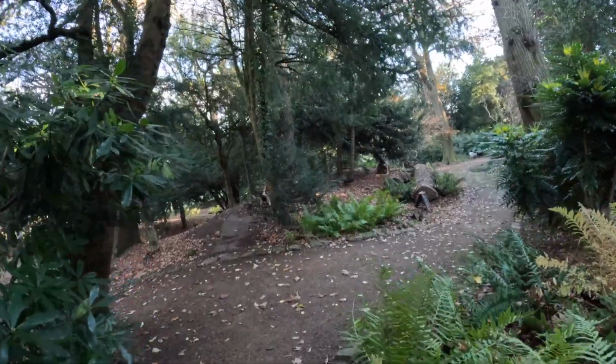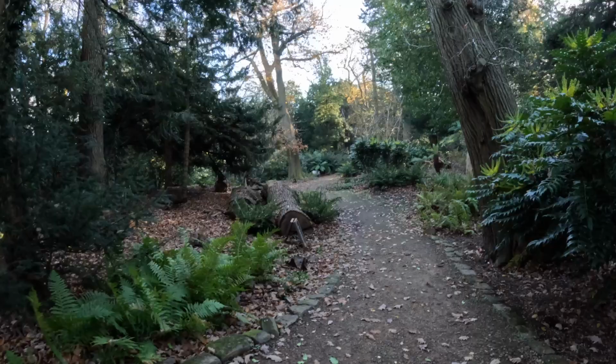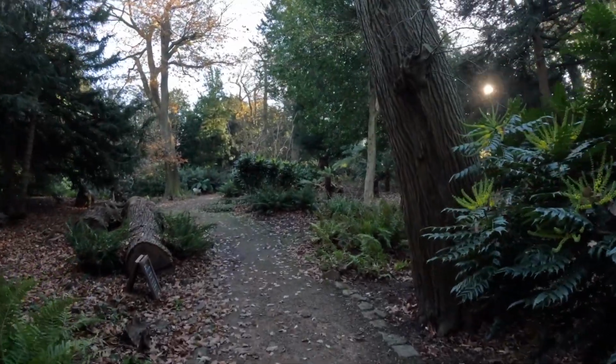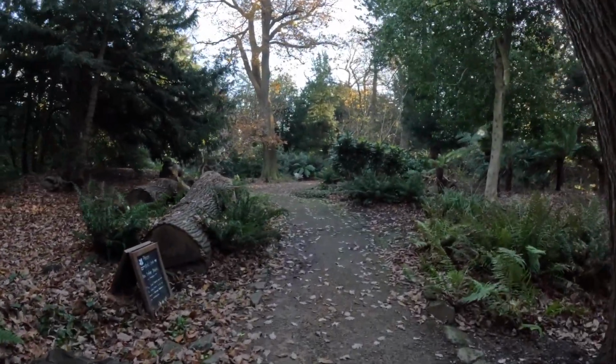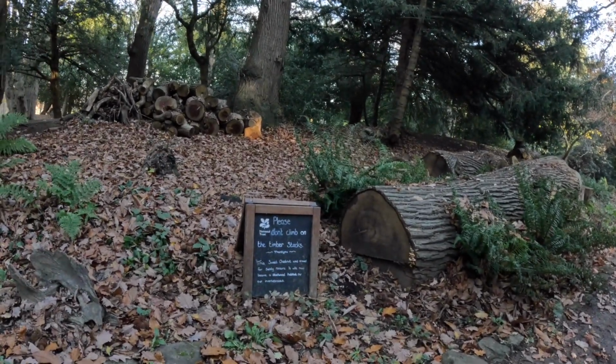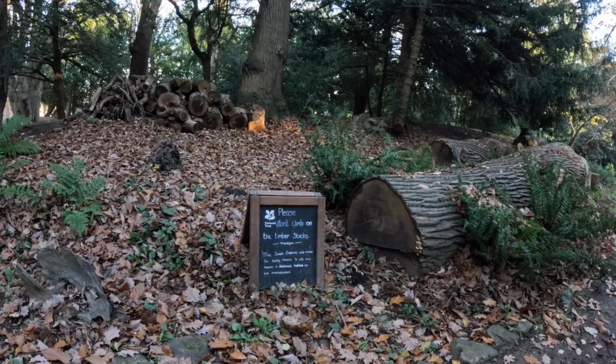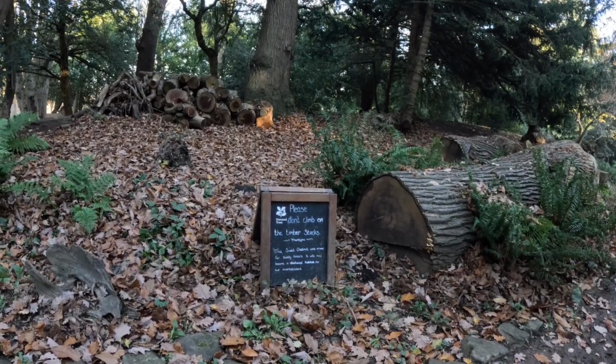Just see what this sign says. The birds flitting about. What's this say? Please don't climb on the timber stacks. This sweet chestnut was removed for safety reasons. It will now become a deadwood habitat for the invertebrates.